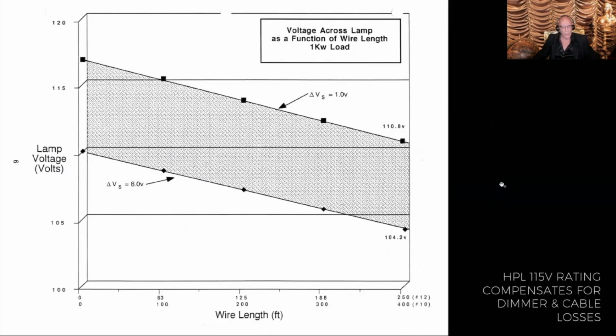The last aspect of the HPL was that all lamps made for stage and studio were 120 volt lamps. Anybody in the lighting industry knows you don't get 120 volts out at the fixture. You get a 1 volt loss across the SCR, up to 7 volts loss across the inductor, and then you get loss on the cable, so you can have 104 volts out at the lamp. So as a compromise, I set the voltage at 115 volts, which in most cases gave you about an 8% boost out at the fixture.